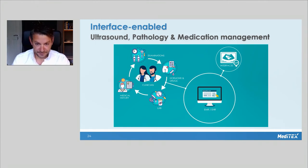Interface enabled. Connecting clinical and diagnostic devices to the medical record and feeding data directly and quickly is so important. There are several interface methods, including OpenAPI, which is an application programming interface, which can be configured to allow two different software systems to talk and share information, HL7 or Health Level 7 messaging, DICOM to transmit ultrasound images and reports from the ultrasound machine to the EMR, and many more.